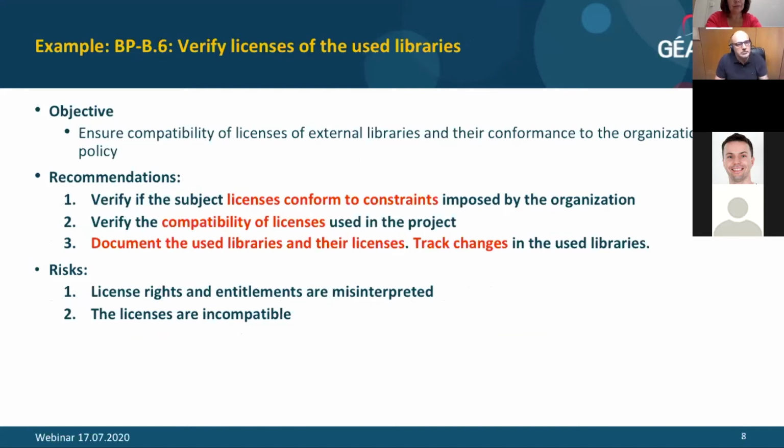We have 3 major recommendations. First, we need to verify if the subject licenses conform to the constraints imposed by the organization, so by GÉANT in our case. Secondly, we want to make a closer look into the intrinsic dependencies of licenses and check whether they comply to each other. So whether they do not make some confrontation against each other. And third recommendation applies to documenting the libraries and the licenses so that we can track the changes in the used libraries.